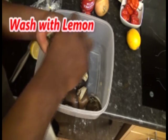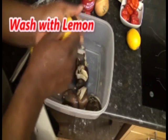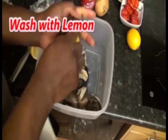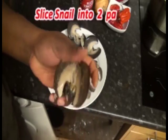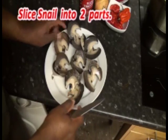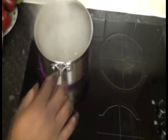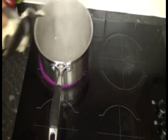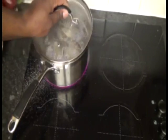and at this stage just use that to rub. And you know what, the flavor of the lemon is very good, because it gives the snail a kind of juicy feel. And open it up. So there we go. What we're going to do next is bring water to boil, and pour the snail inside the boiling water. Just cover for 20 minutes.